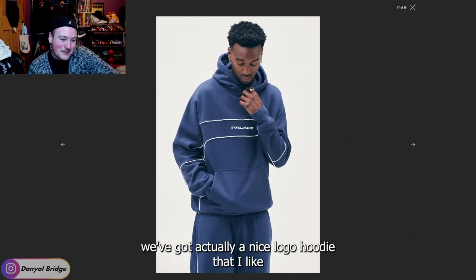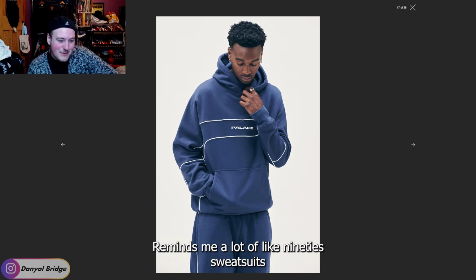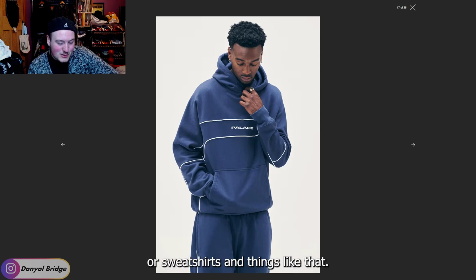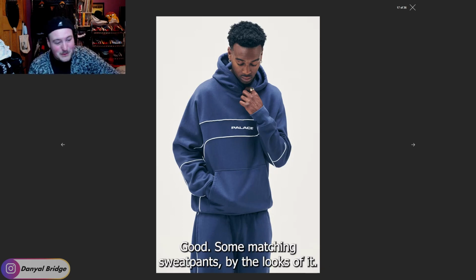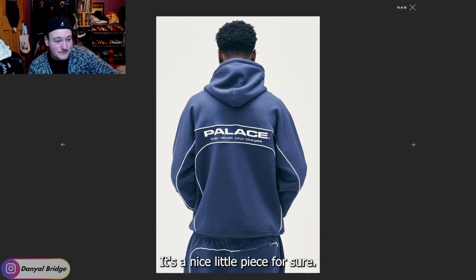Moving on, we've got actually a nice logo hoodie there. I like the way that the logo comes across on the center of the chest there. It looks quite nice. Reminds me a lot of 90s sweatsuits or sweatshirts and things like that. It's got some matching sweatpants by the looks of it. It's a nice little piece for sure.